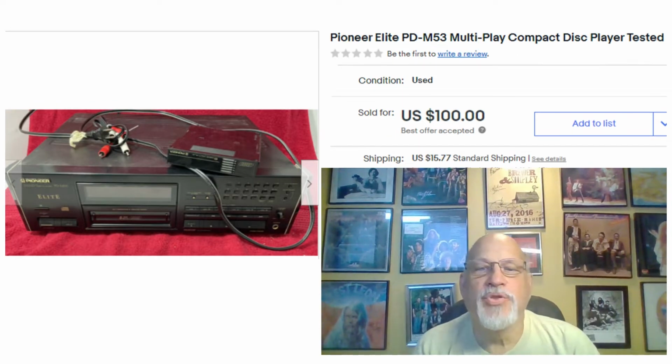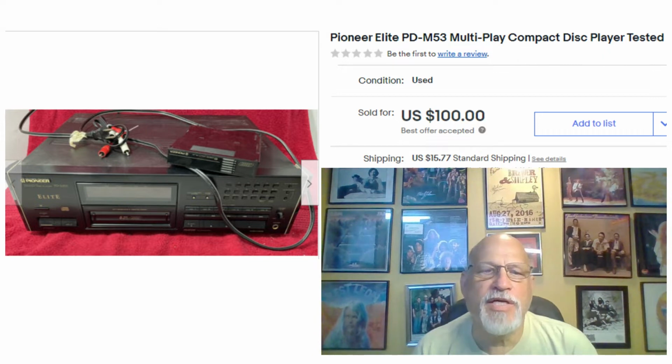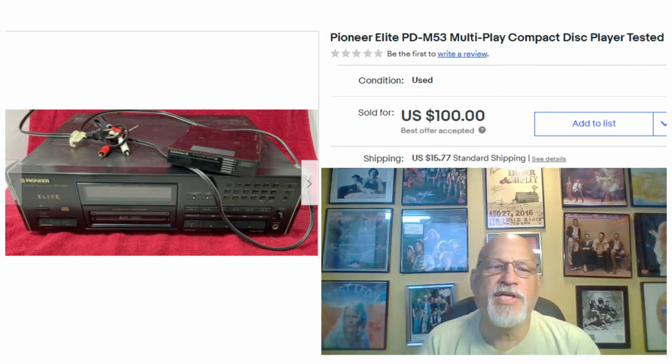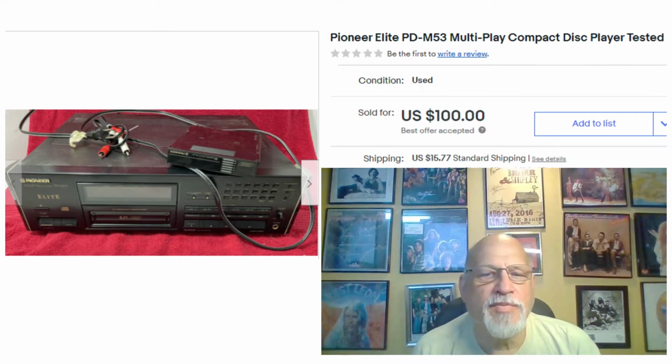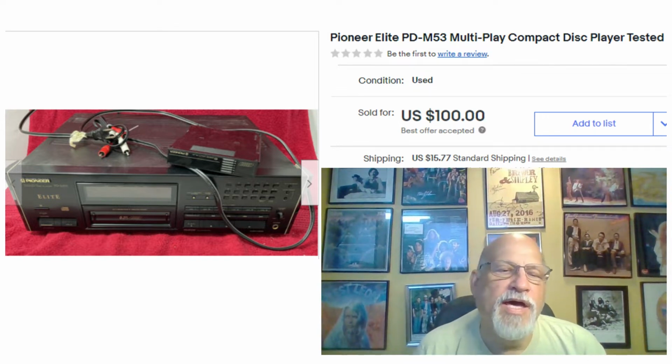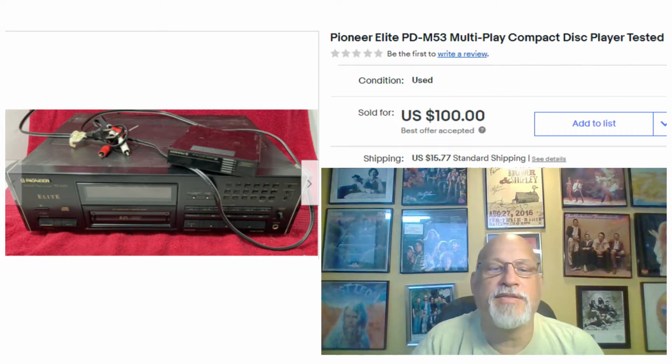I also sold two items for $100 in August, and the first of those is this Pioneer Elite PD-M53 multi-play compact disc player. I had this sitting in my desk pile for a really long time. I needed one of those cartridges that goes in it that holds the multi-discs before I could test it. I picked up some of those, and I was able to test this one and another one. I took an offer on it, and it sold for $100, and it was listed for 13 days.